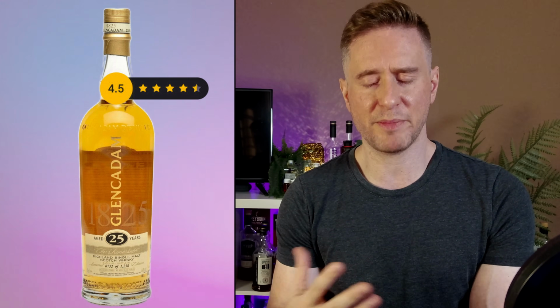This does say non-chill filtered. It says natural color. This is bottle 423 of 1,238. We don't get tasting notes on the label or on the bottle itself. They are on the back of the box though. So good info. All the essentials are there. Not much extra, but it looks cool.